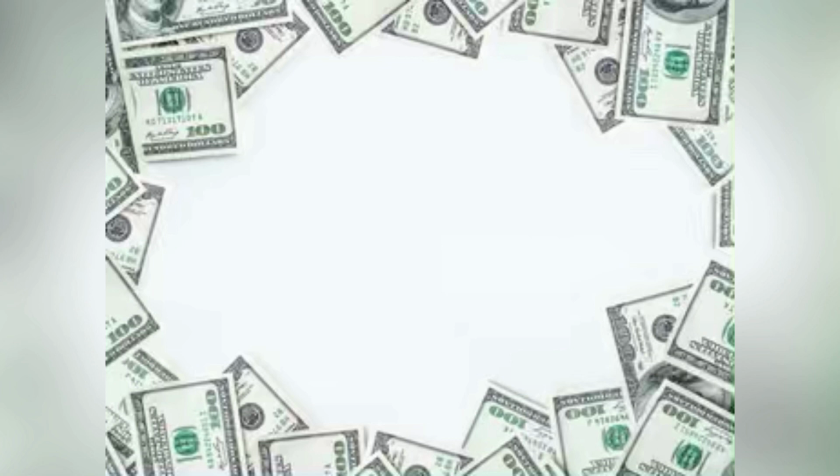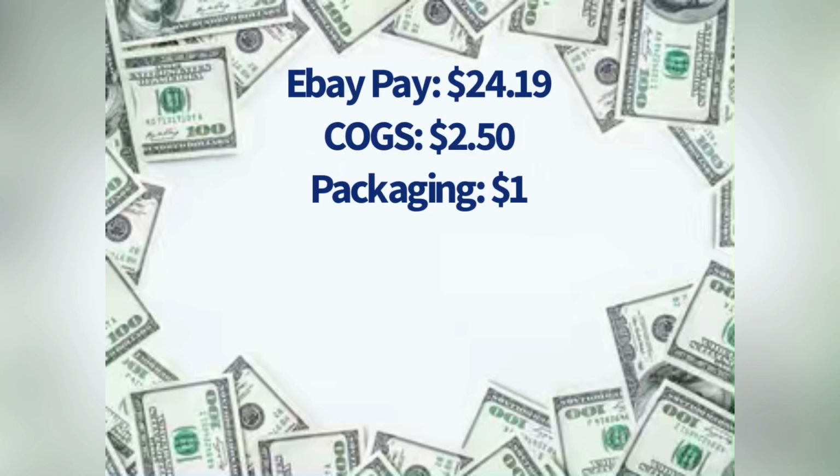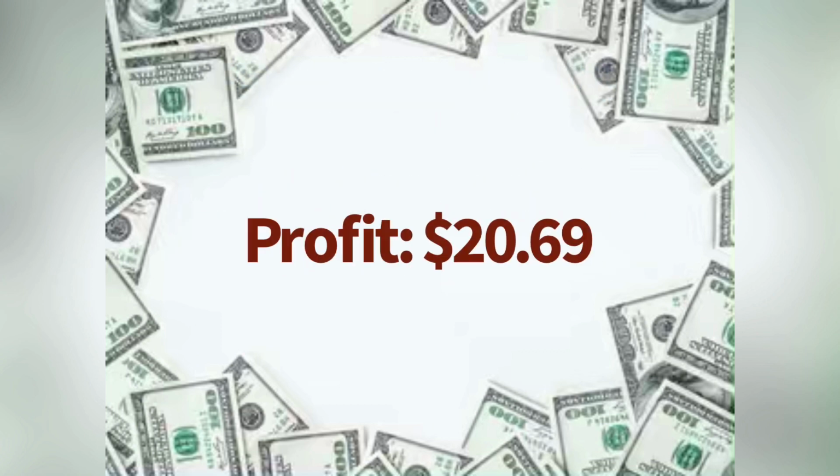eBay pay was $24.19. Cost of goods was $2.50. Packaging was $1 because I did want to use a box. So our profit was $20.69.